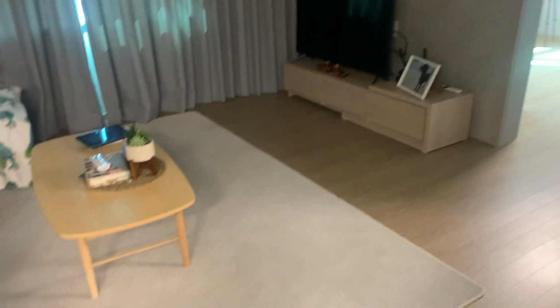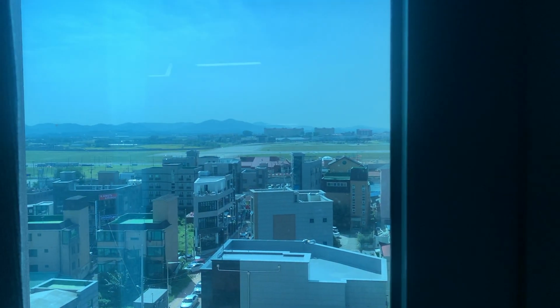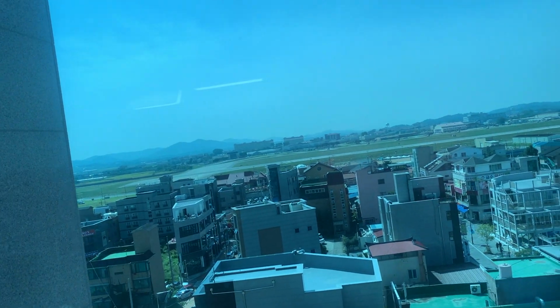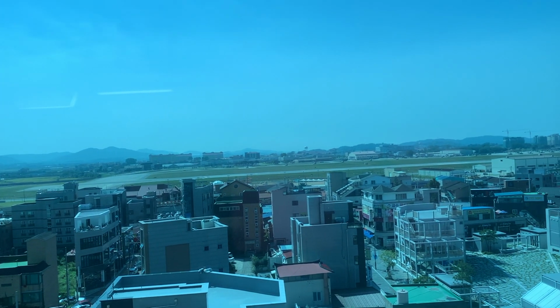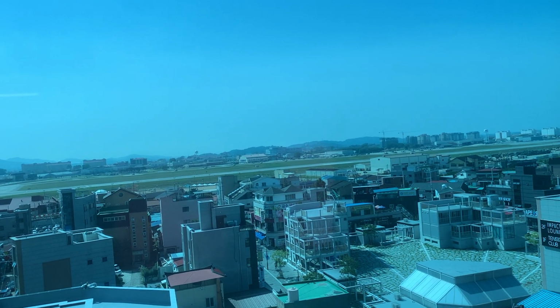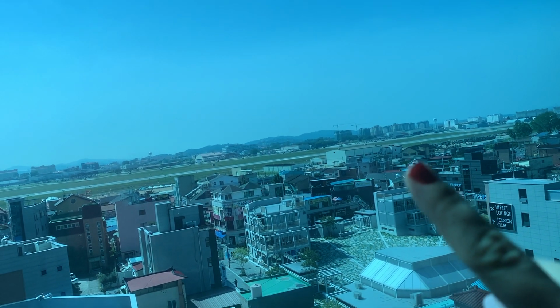Here is our living room. The apartment came furnished, so all of this was already here. And the main reason why we chose this particular unit is because it has an awesome view of the airstrip on base. So this is where essentially Jacob would take off, and so I could see him fly. And he works right there.